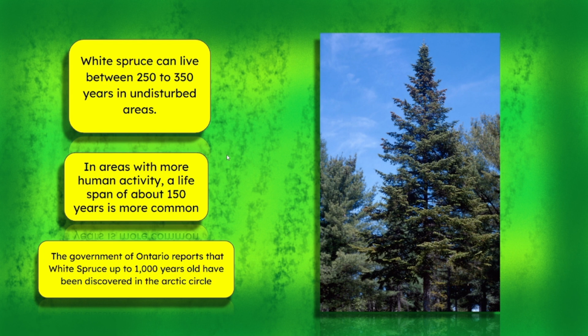I was somewhat skeptical of this. I very briefly looked it up. The oldest one I could find, I saw there was one journal article about a 668-year-old white spruce in the Arctic Circle that they used to study climate change and stuff like that. That was the oldest one I can find. But if you trust the government of Ontario, apparently they can be up to 1,000 years old.